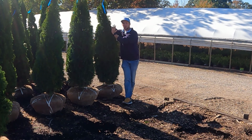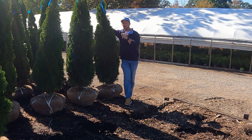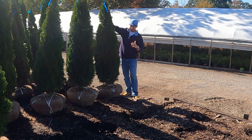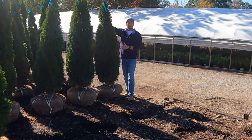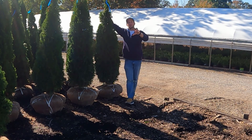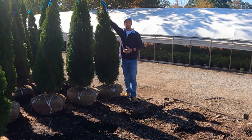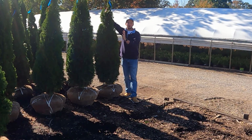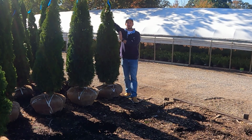One downside to Arborvitae is if the deer get hungry enough, they will eat this tree, and it'll look really funny, with the bottom half of the tree eaten out and the top half all full where they can't get to it. That's just one thing to be aware of if you live in an area that's prone to having deer issues. But this tree, once established, is drought tolerant and is a great screening plant.